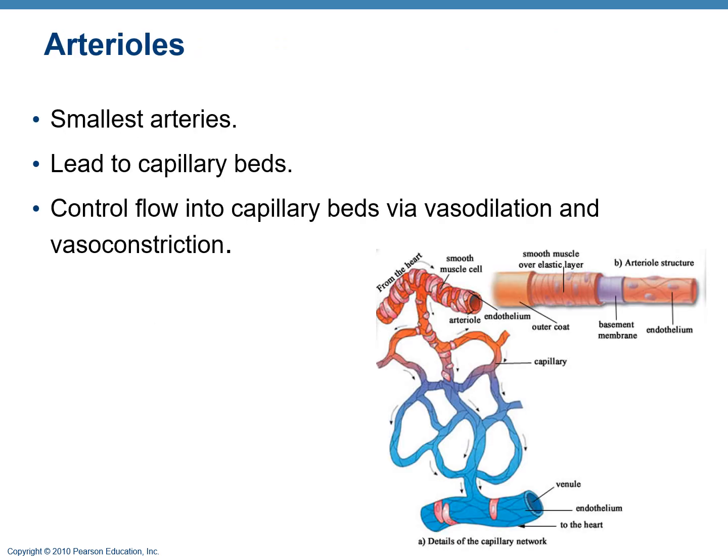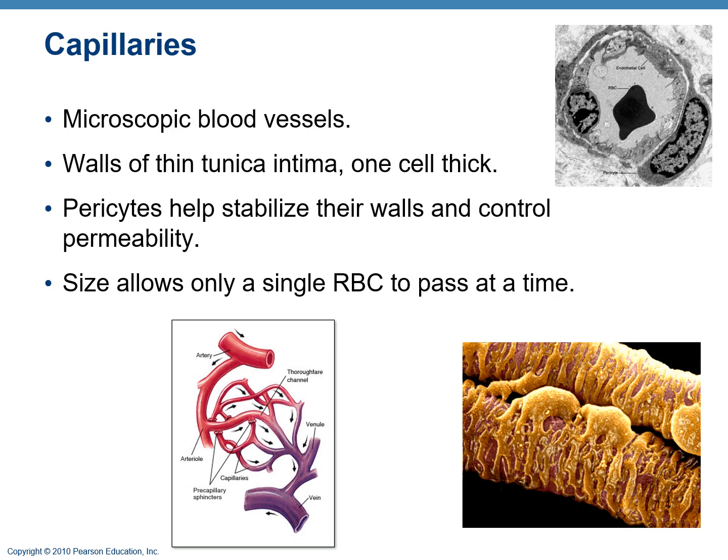The arterioles are the smallest arteries. They're technically like a subartery, and they lead into capillary beds. Their job is super important in controlling flow, so we take the blood pressure and drop it pretty dramatically as we go into the capillaries, because their walls are so fine and thin that we don't want to blow them to pieces. The capillaries are the microscopic blood vessels.